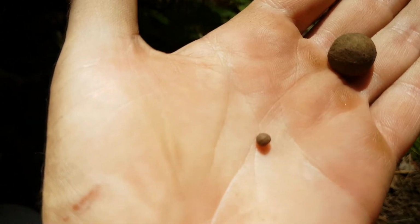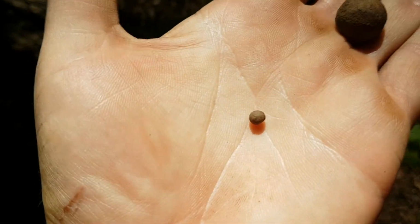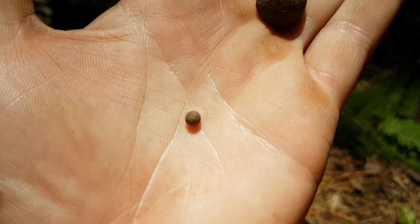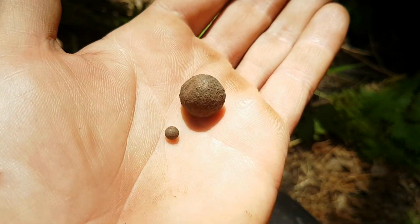So just to show you guys, I had a real hard time finding this, but there is some birdshot. Is that from a Colonial hunter? I don't know. It could very well be. It's not perfectly round. It's just off a little bit. And there's the musket ball. So we've got a ball and a mini ball.